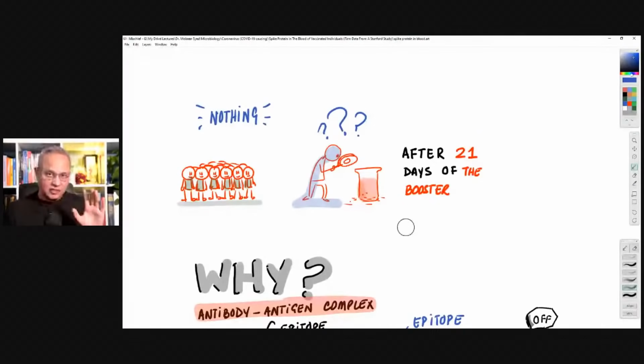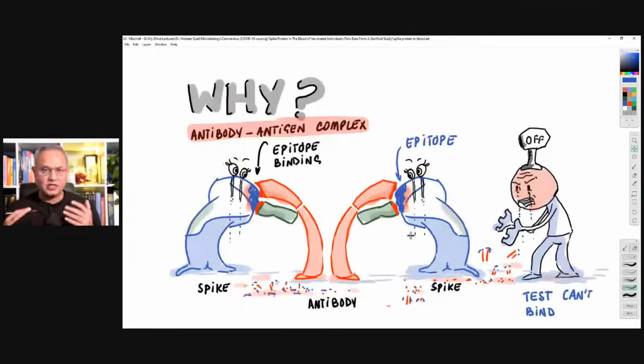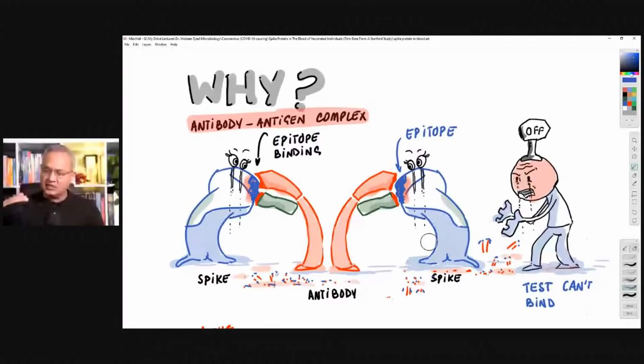So I am still explaining the paper. I'm not adding any of my commentary yet. So here is why. And this is actually a very commonly known mechanism. It is taught in medical colleges and nursing schools on second or third year, mostly first or second year. So it's not something that is rocket science and from far off. So what happens is, when we have antibodies, so in this diagram, this part is an antibody. This antibody is binding to the spike protein.